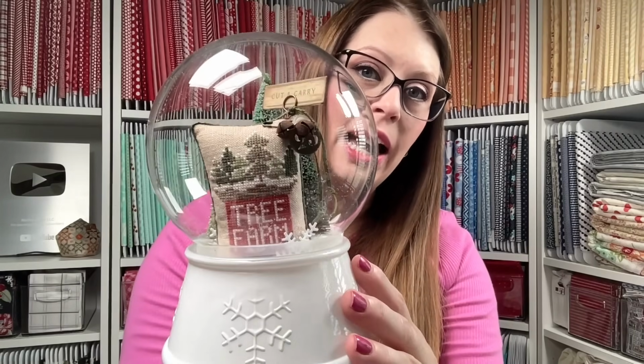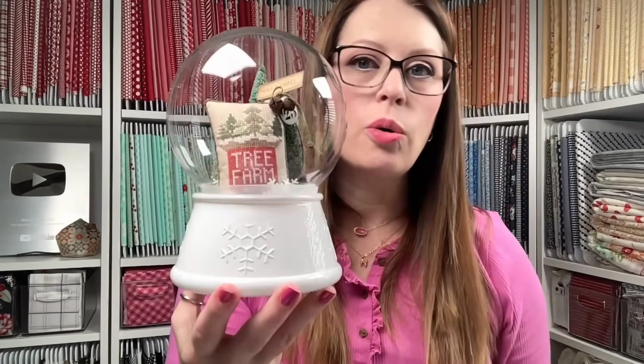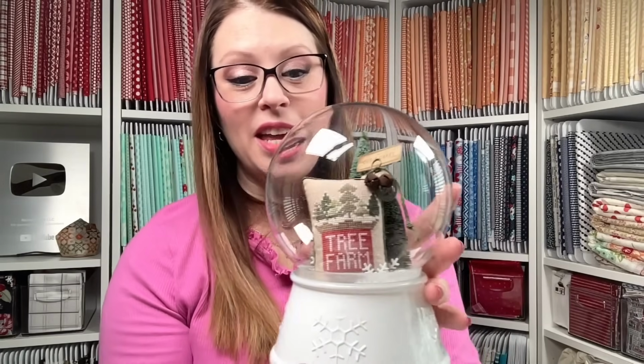This is a scrap of 40 count linen. It's mystery. I have no idea what it is. I'm pretty sure it is 40. This is 36 count. And this one's a little bit bigger, so I'm almost 100% this is 40 count linen. And I put it into this little fun snow globe. I've decorated it up. I'm going to flip the camera around. I'm going to pull it all apart. I'm going to show you guys how I put it together and all of the things.